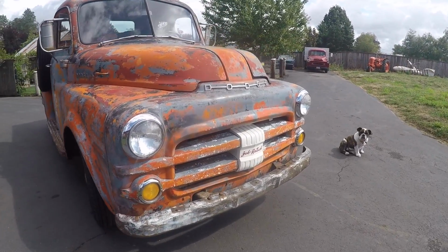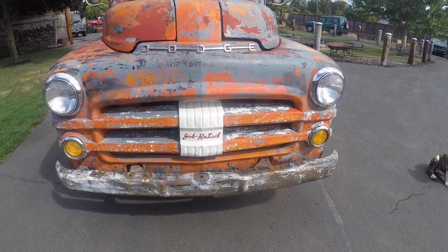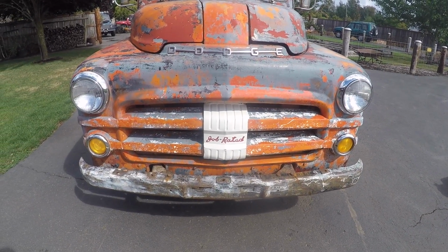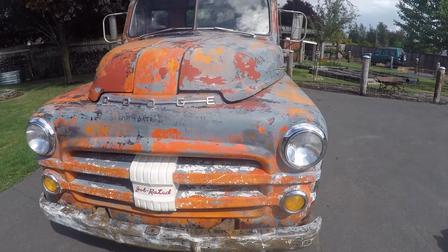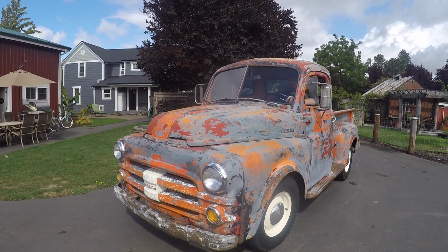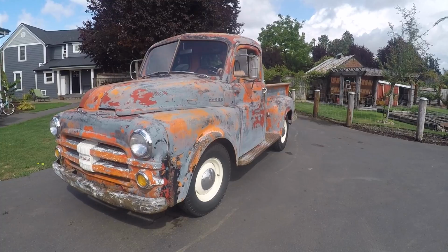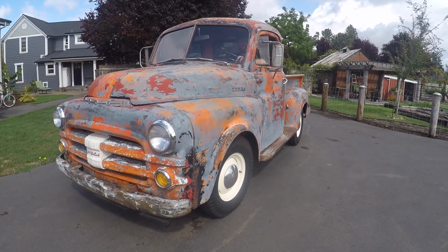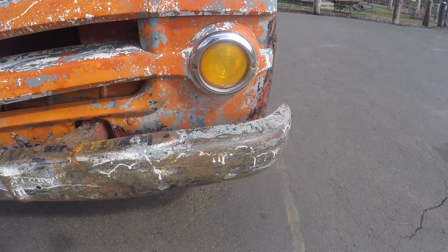You know, they call these trucks job rated. I think they built these from 1948 to 1953. They also called them a pilot house, and this is a 5-window model, and not all of them were 5 windows, and it's a little half-ton short box, and really cool. So we'll just walk you around the front.